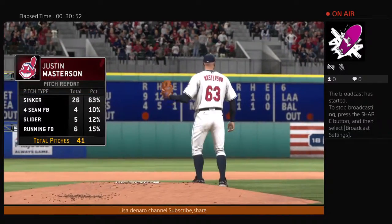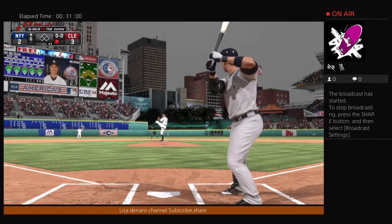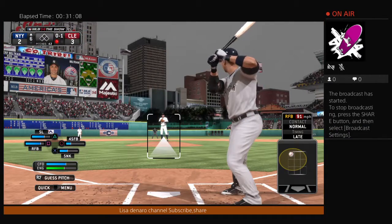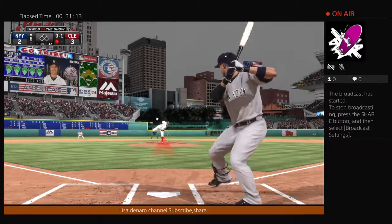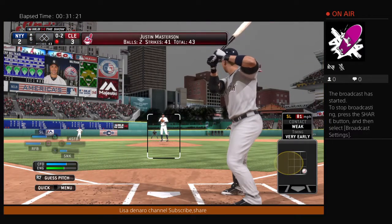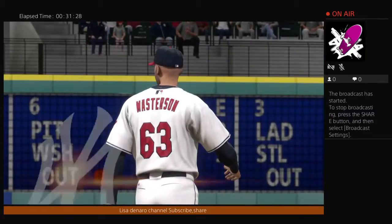And that slider's been an effective pitch for him, no doubt. As you take a look there, what his pitch breakdown looks like so far. And this ball's going to find the seats down the left field line. Foul, strike 1. Grounded fouled off to the right side. And a swing and a miss as they caught him reaching that time, and there are 2 away.